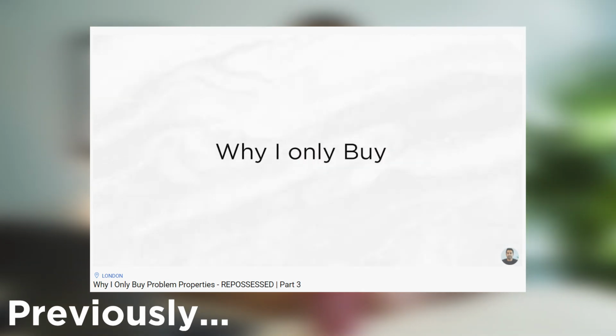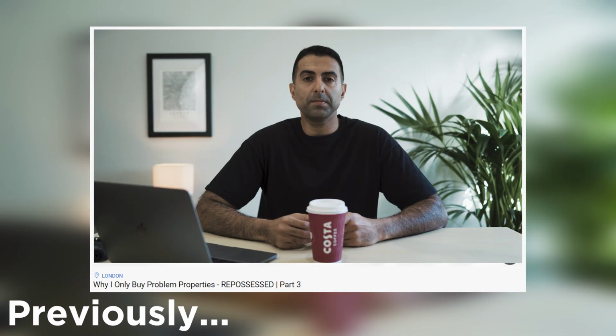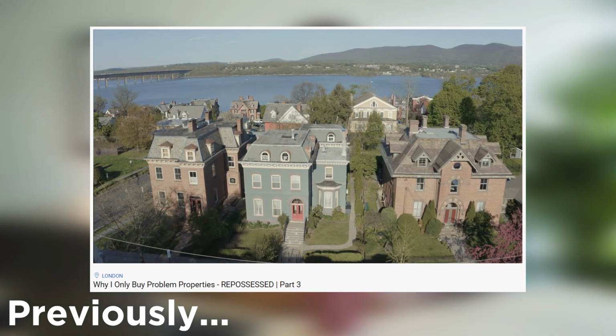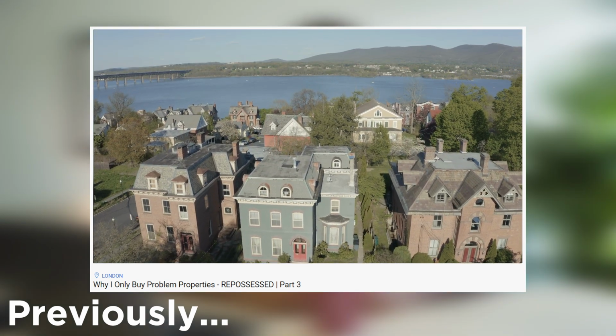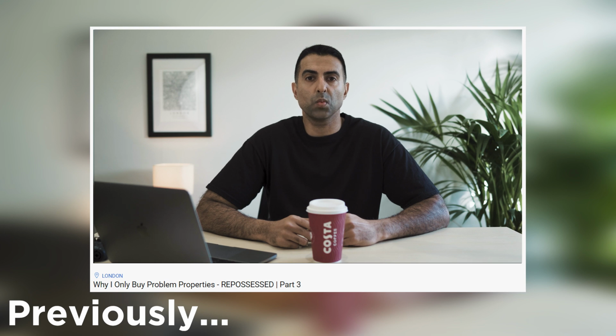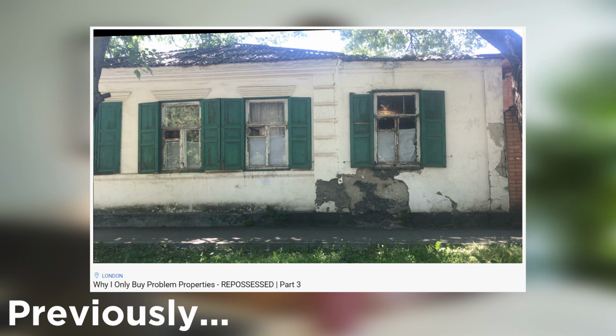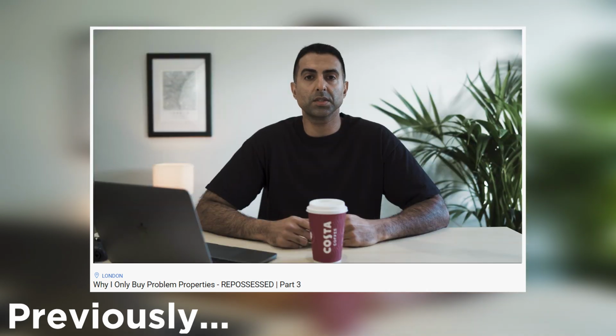Why I only buy problem properties. A repossessed property is usually the lender's last resort. Big Victorian type houses that have been split into multiple units that are being sold as one block might be a good opportunity. Mortgage lenders don't like uninhabitable properties as they represent poor security.